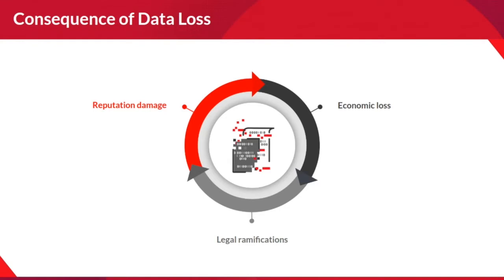In the absence of the data, you may even find it difficult to make important business decisions, since most businesses today leverage data-driven decision-making. So in this way, data loss puts the present as well as the future of your business at high risk. Your customers may lose faith in you.